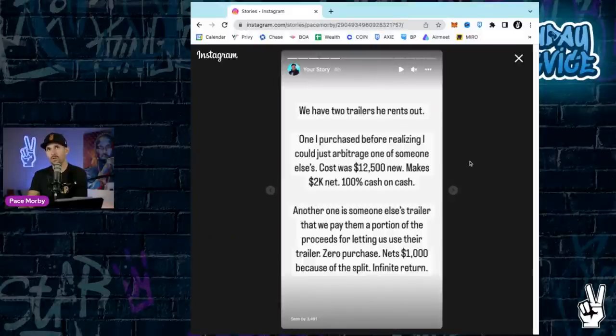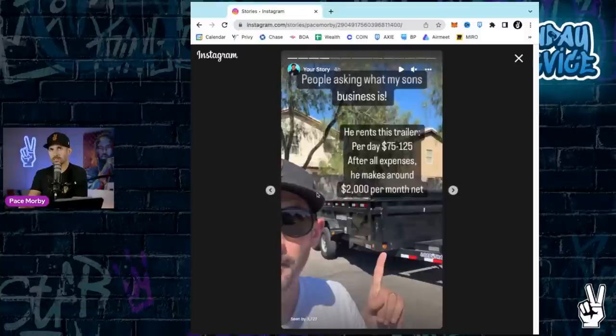Next thing, we have two trailers he rents out. One I purchased before realizing I could just arbitrage one of someone else's. So I bought this trailer. It's a dump trailer. You guys can see it here. Bought this for $12,500. And then I started driving around neighborhoods. And I started realizing that there's all these trailers everywhere.